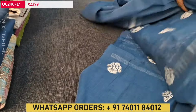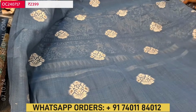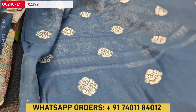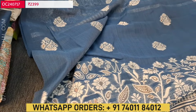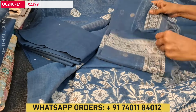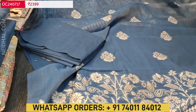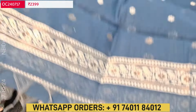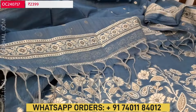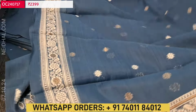The weaving design will vary. Some has yoke, some has rich diamond, and some has rich weaving sleeves like this. So please refer to the picture poster on the website and then you can place your order. And we have matching bottom for this and a dupatta. Even the weaving design on the dupatta will vary. So this is design 2 where we have a big diamond border and a heavy weaving pattern for the sleeves. And this is the dupatta.